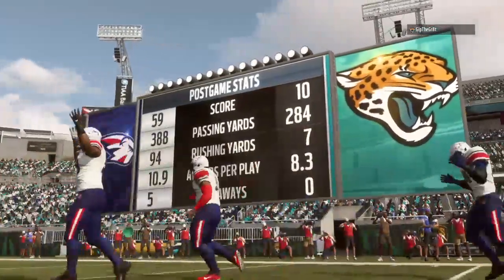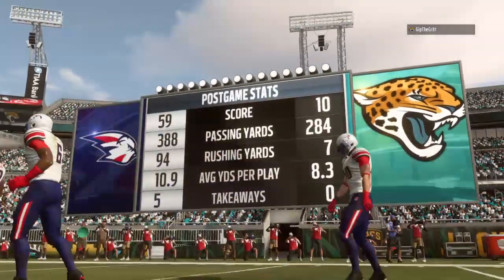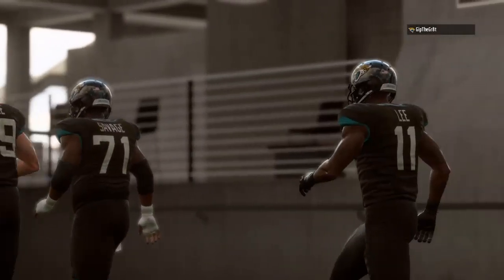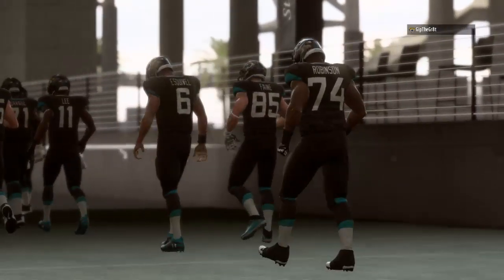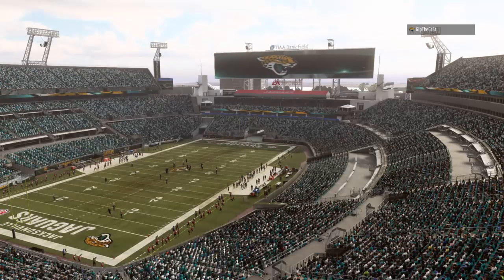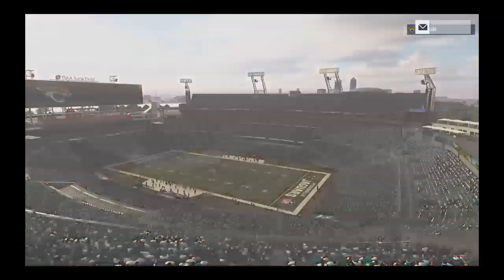So for London, they remain one of the hottest teams out there as the win moves them to 6-1. And they'll have another road date next week with the New York Giants. Meanwhile, for Jacksonville, they dropped just their second game so far as they fall to 5-2. And they'll get a chance to redeem themselves next week at home against the Chicago Bears.